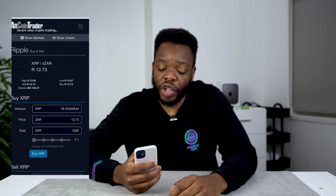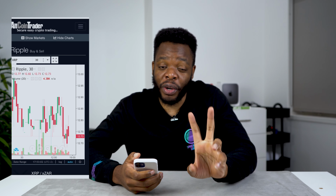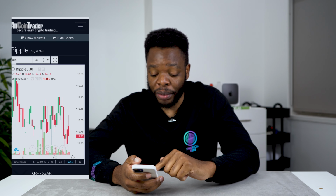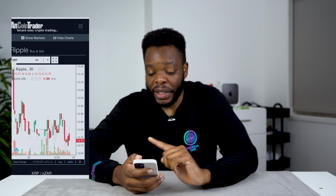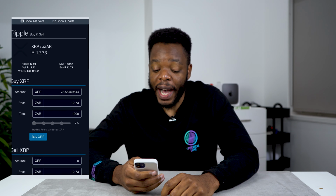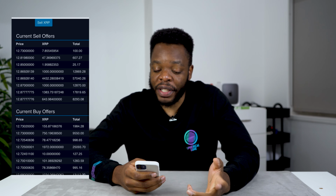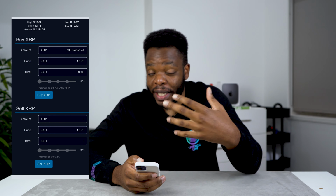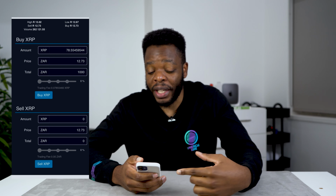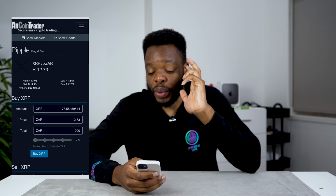Now, if you want to see your charts, which on the Luno app you would have to go to the sort of exchange mode to be able to see, you click on charts, and if you want to hide that, you click on hide chart. And if you scroll down, you can see obviously the current sell, you can see the current buy offers, and obviously, as you guys can see there, to sell, if you already have XPR and you want to sell, you have to come back here, plug in whatever amount you want to sell, and you sell it.